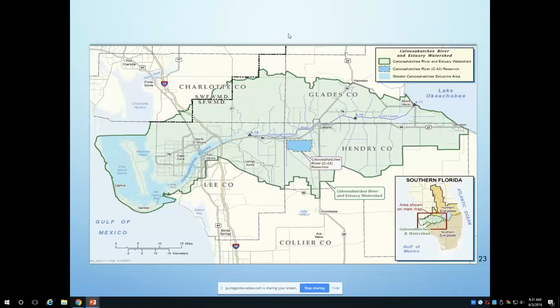Good morning. I think it's already been mentioned that the C-43, the first contemplation, was in the Comprehensive Everglades Restoration Plan in 2000. Congress authorized the C-43 in 2014. Oops, sorry about that.